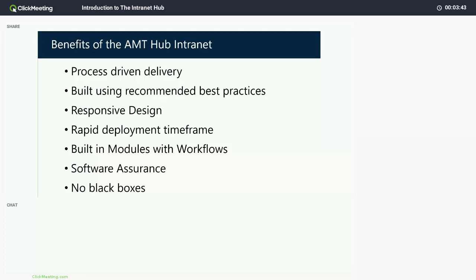I'll show you some screens in a minute and a little demo, but one of the key things is that SharePoint out of the box isn't mobile friendly. It's not a mobile responsive design. So we've made sure that the home page and the key landing pages of the site, key functionality is actually adaptable to mobile devices. We have a series of modules.